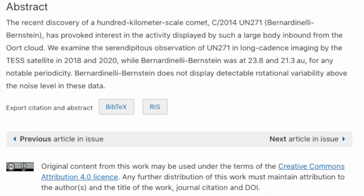We examine the serendipitous observations of UN271 in long cadence imaging by the TESS satellite in 2018 and 2020, while Bernardinelli-Bernstein was at 23.8 and 21.3 AU, for any notable periodicity, where an AU is the average distance from the Earth to the Sun. Bernardinelli-Bernstein does not display detectable rotational variability above the noise level in these data.